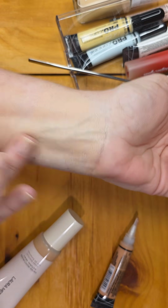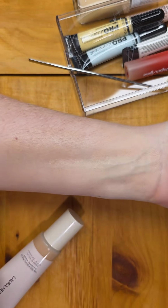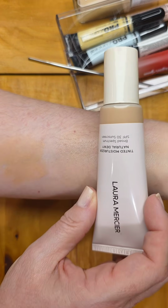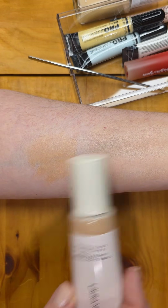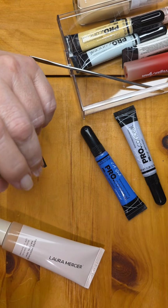So there we go. That's that Pat McGrath. I added a tiny bit of this and this, and I got the perfect color. Okay, so there's that Pat McGrath. There is the color-corrected Laura Mercier, and there is the non-color-corrected Laura Mercier. See the difference? So that, my friends, is how you color correct.